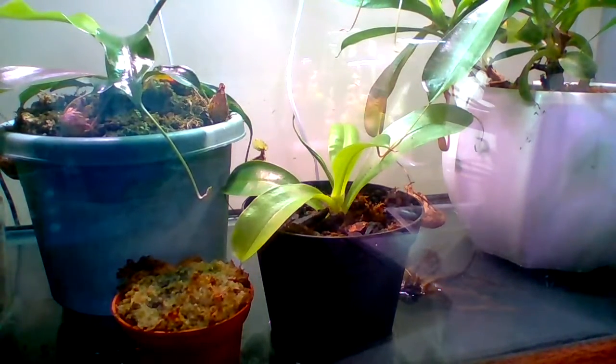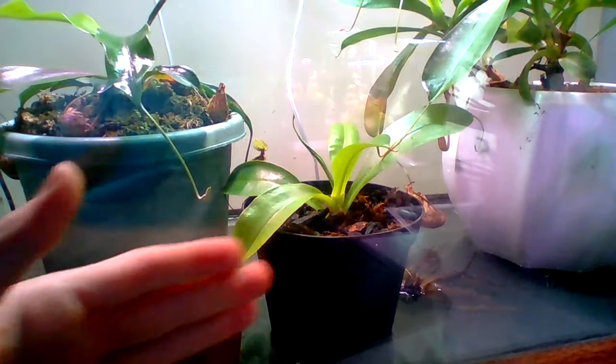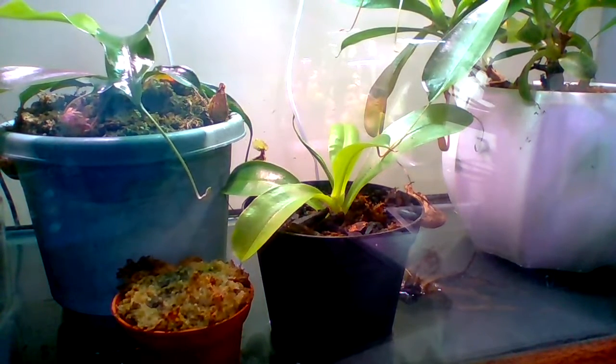This is actually the first Nepenthes pitcher plant that I've gotten that has successfully grown roots in its little propagation thingy. I just took a cutting from my Nepenthes ventrata one day. I took 2 cuttings actually, and only one of them survived. One of them rooted in, and that is what we see now. I think I still have the other one, I just didn't pot it because it didn't root.